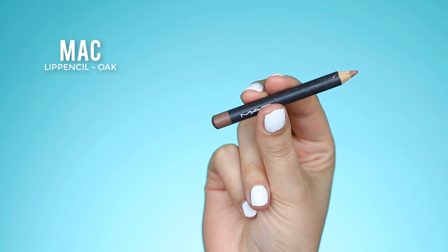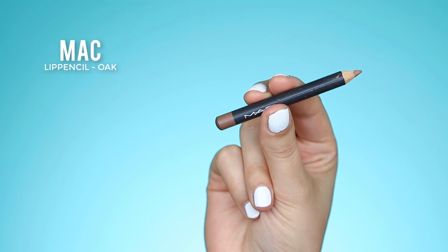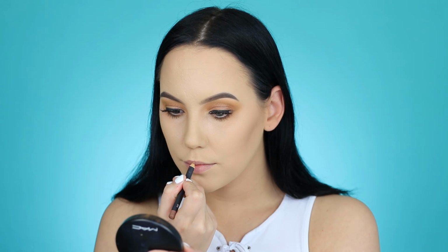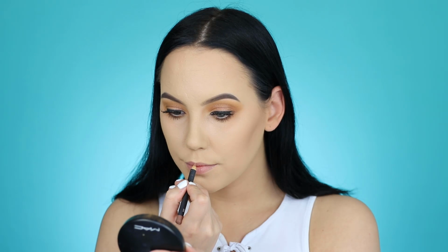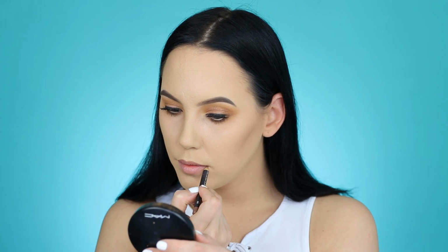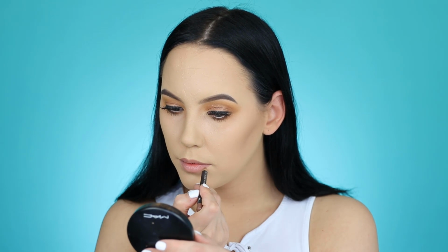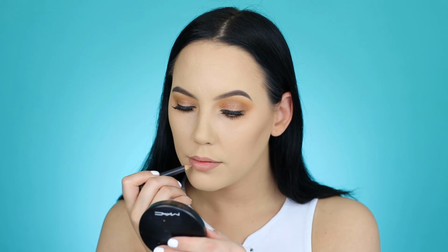Now to line my lips, I'm going to use this lip pencil from MAC Cosmetics in the shade Oak. This is a very gorgeous shade. It's a nude color with a brown undertone. I feel like it suits a lot of nude lipsticks. So if you're searching for a nice color that you can use with your nude lipsticks, Oak is really pretty. Also, I really like the shade Strip Down. I think those two are my favorites.